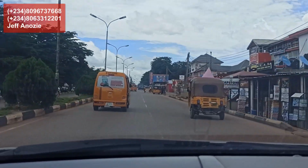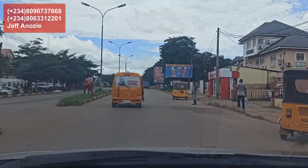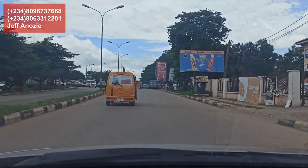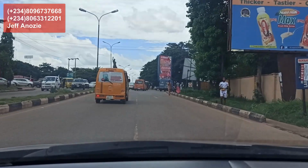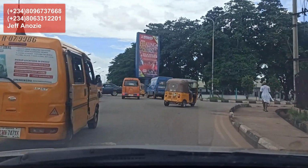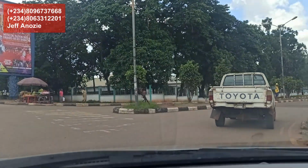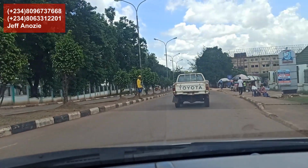A lot of people have asked me where Emene industrial and residential area is in Enugu. And today, starting from WAEC Round About, so right there in front of us is WAEC Round About. We're heading to Emene industrial and residential area. I'm going to show you where that is. This is Independence Layout. We're heading towards Emene industrial and residential area.